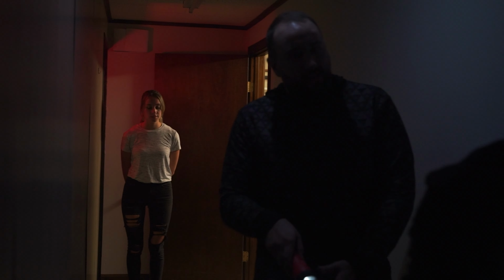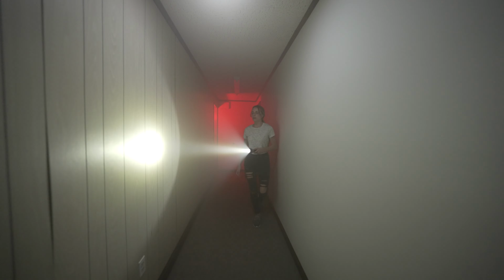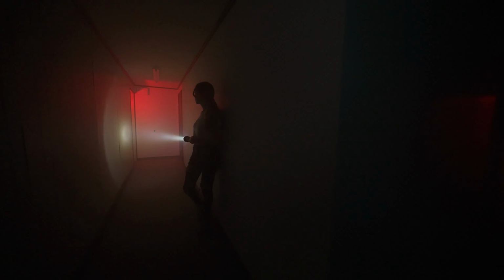Then you're gonna hit here and you're gonna look down this way. We decided to film the stuff in the hallway with a 12mm lens because we really liked the distortion that lens gave. It made the hallway feel much longer and narrower than it actually was.